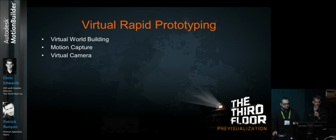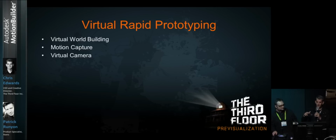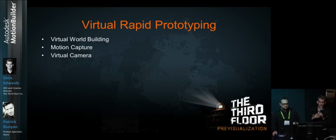The third component is the virtual camera, which unfortunately we really can't demonstrate here with all the equipment that we have on stage. But in the demo you're about to see, we've substituted a bunch of switched cameras that we've set up in specific positions. So think of it as like a studio, a television studio scenario.